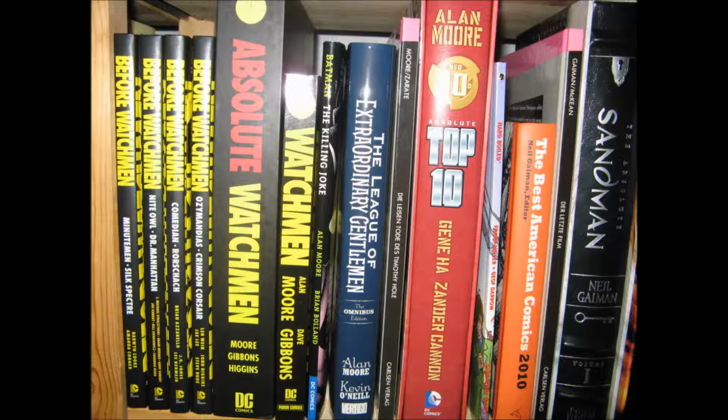Okay, some more books great beyond words are still to come. Absolute Watchmen edition. I have the German one, which helps sometimes if I don't get the whole double meaning of some text. And the Before Watchmen books, there are some very good and some not so good. I bought them partially for the sake of completeness. This is certainly right for the Ozymandias Crimson Corsair one, which is not so important. Minutemen, Silk Spectre, Comedian and Rorschach are great.